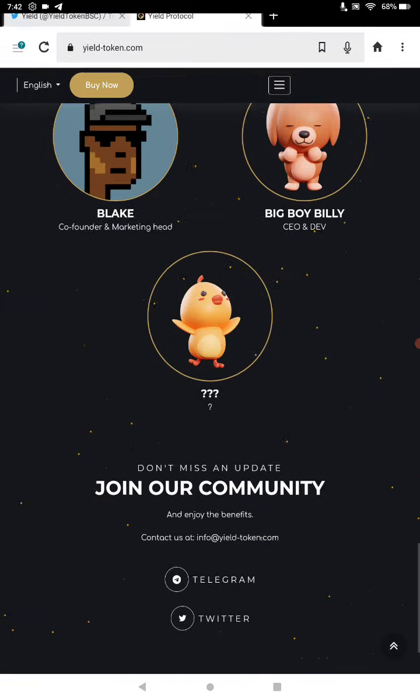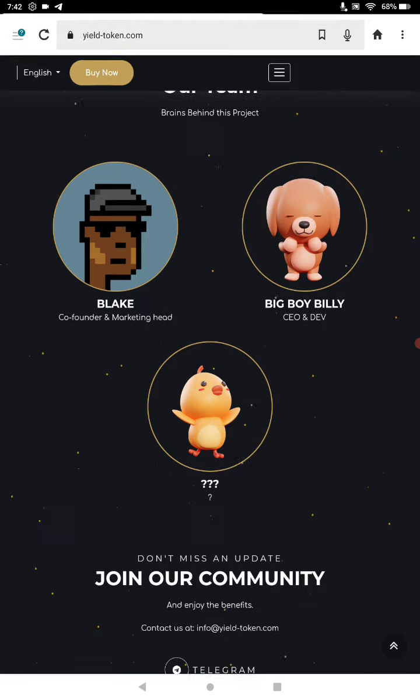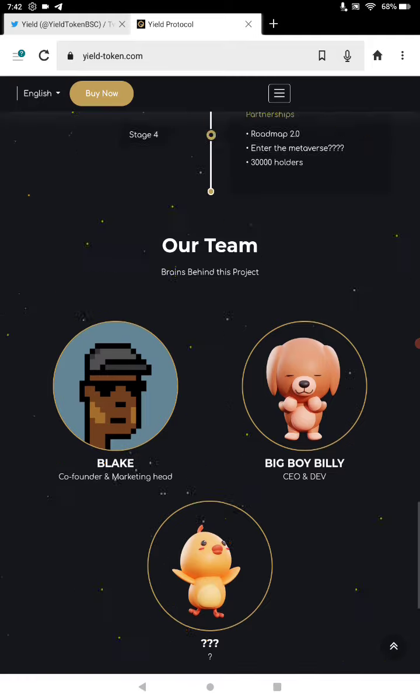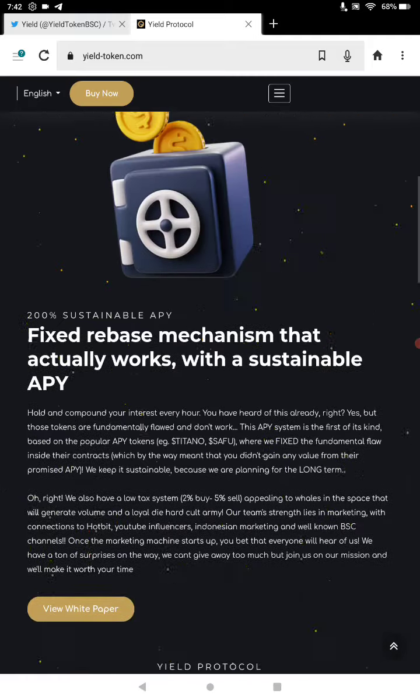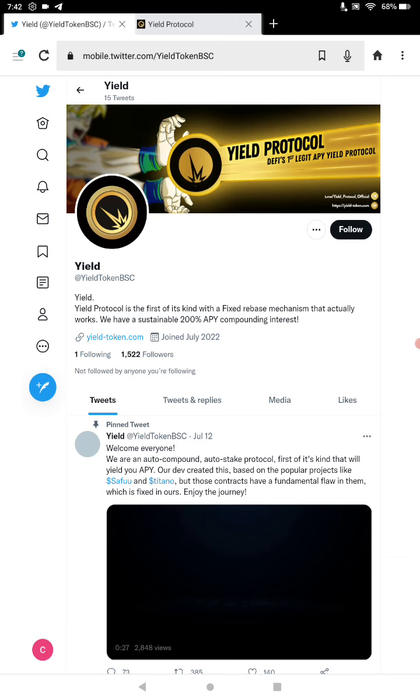They do have the team right here. So I believe it's Big Boy Billy. I can't remember. I'm not going to say which one it is, but one of the guys is from Shibnobi. I've got so many IDs on my list here, I can't remember who's who. Anyways, one of the guys here is from Shibnobi, and we all know what that did on Ethereum. So it's a good, trusted team. It will not be rug pulled, so you don't have to worry about your money not being safe.